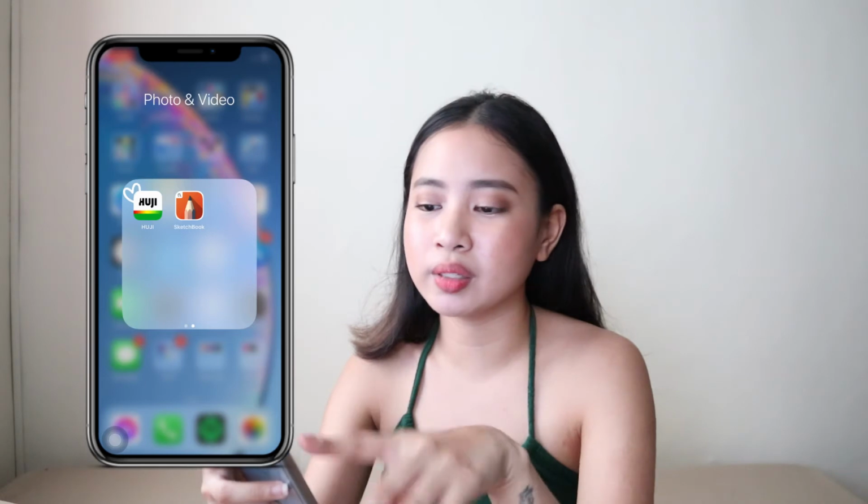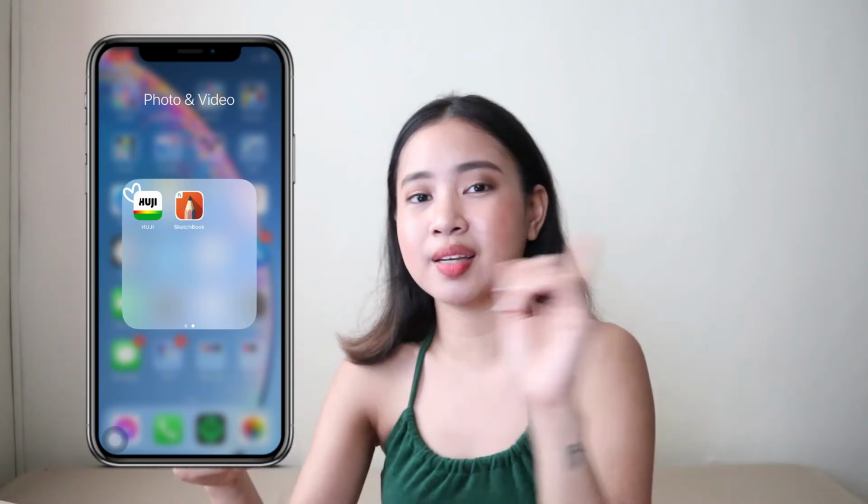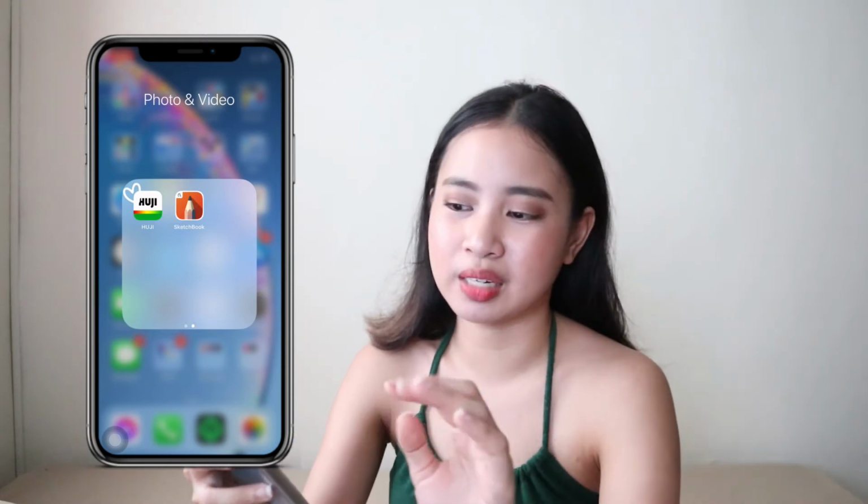And then, moving on, I have Fuji Cam. And ito, sobrang tagal na rin ito sa akin. Pero parang mas maganda kasi yung mga effects sa dashcam. So, hindi ko na siya masyado nagagamit.